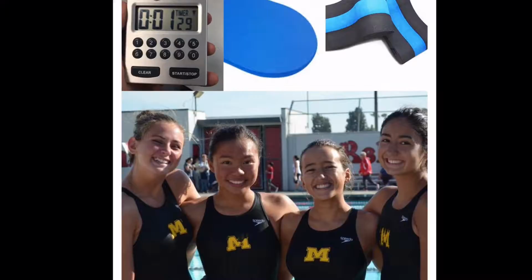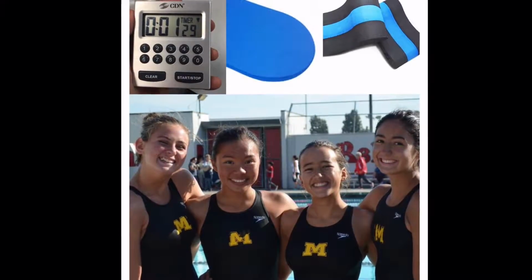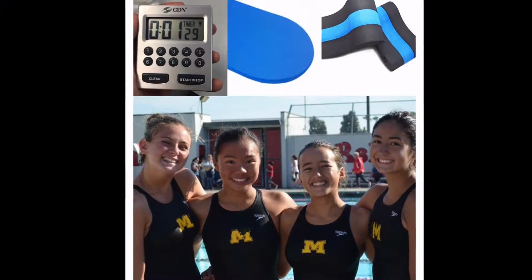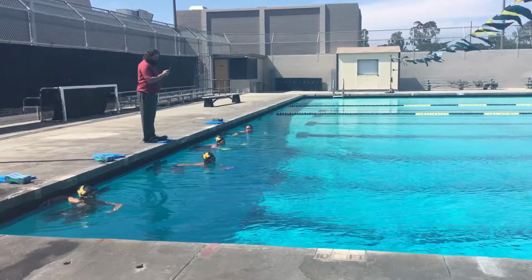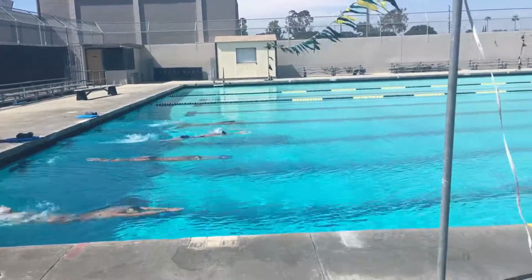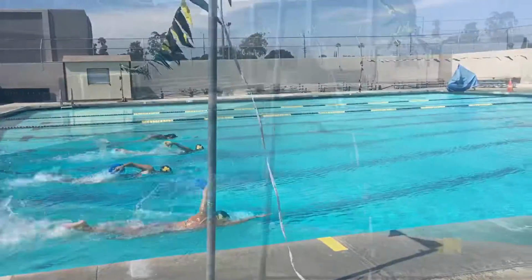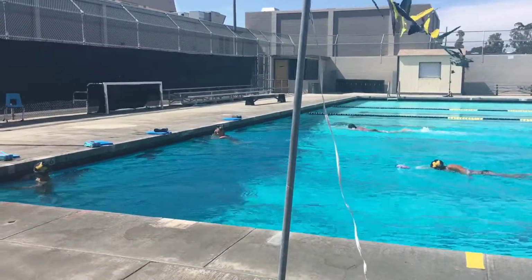To do this experiment, first have the swimmers do a warm-up set, then, when finished, have them hold onto the spit wall, then set the timer and say go as you start the timer. Ready? Go. Hit stop as the swimmers touch the spit wall and record the times on the data table.